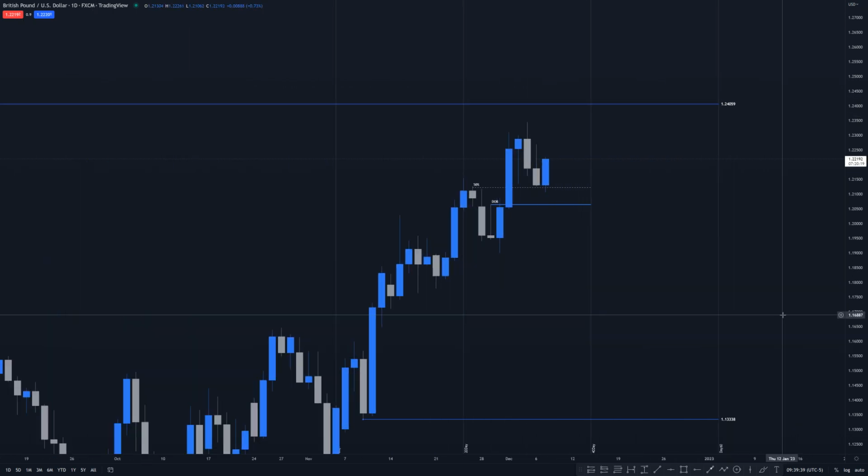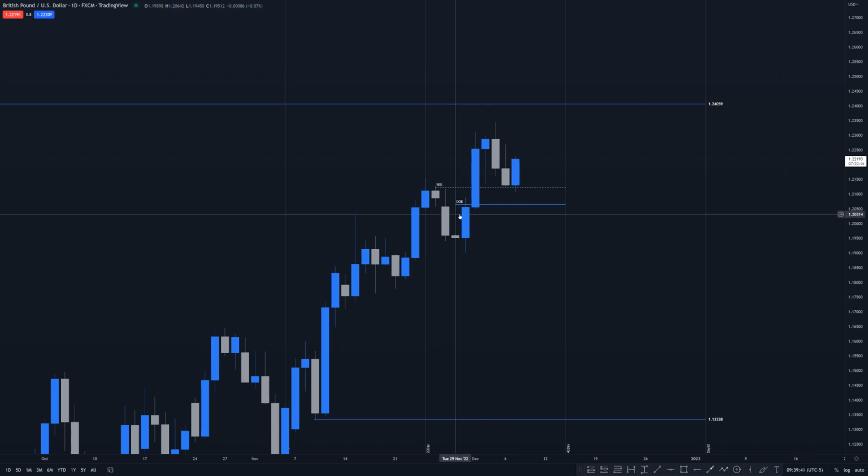Now, I do have this marked out here just in case the market was going to come down any further, and I was going to wait for a reaction of this, which is the daily order block. Yes, it starts from up here, but sometimes I like to take the lowest point, just to give me an idea of how deep it could go before I admit that I may be wrong and the market heads off in a different direction.